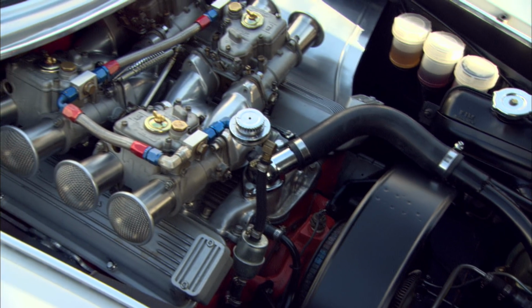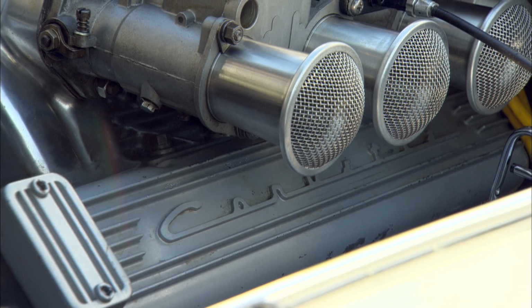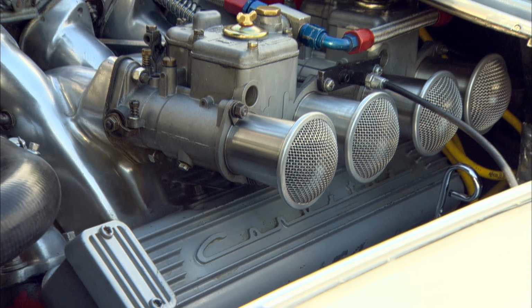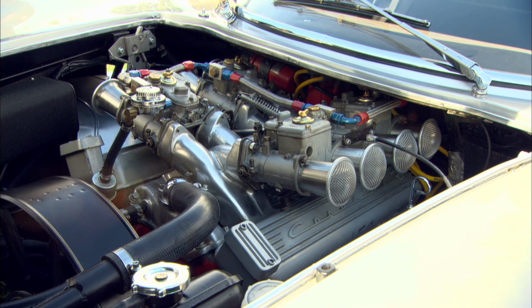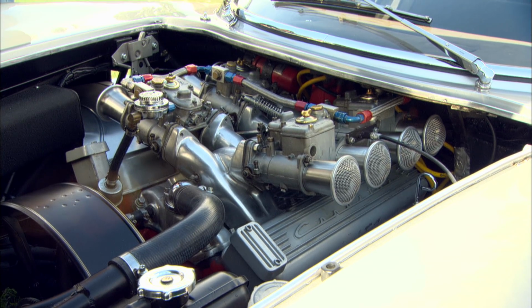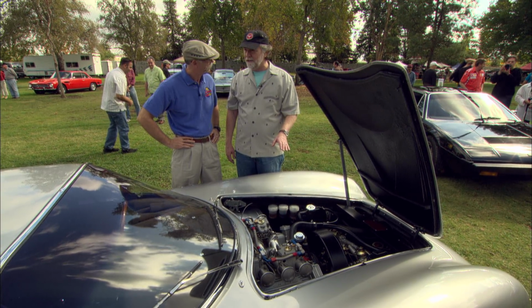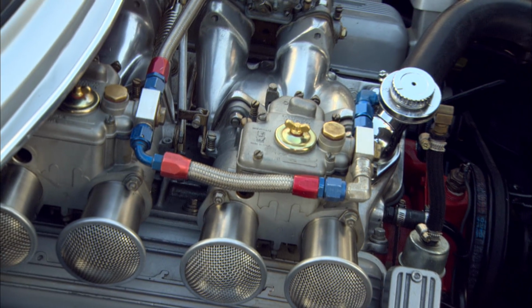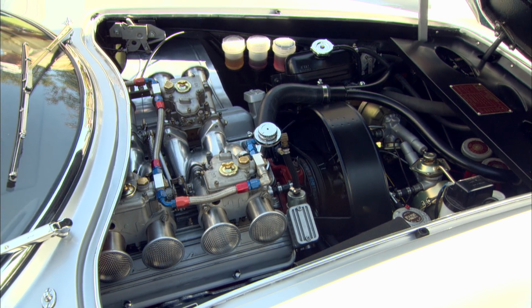Weber carburetors, race engine setup. Now, Bizzarrini chose this engine because he felt it was more reliable. Absolutely. Bizzarrini is on record as saying that he thought the Chevy 327 engine was better than anything Ferrari did in the 60s. That's why he chose this engine. Mr. Bizzarrini should know about engines because he designed the Lamborghini V12 that was used in the very first Lamborghini. So he's got creds. He's got creds. Big time.